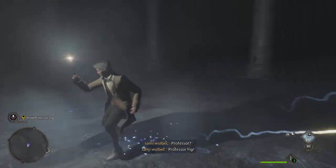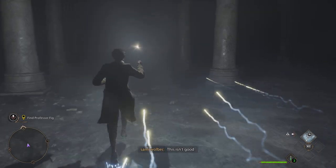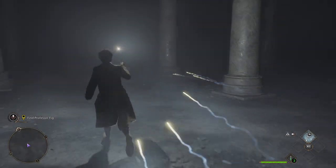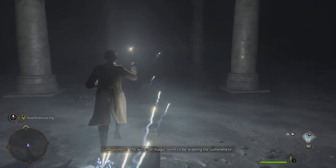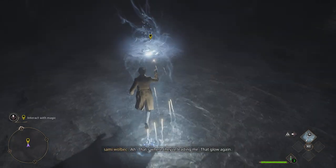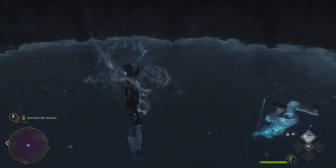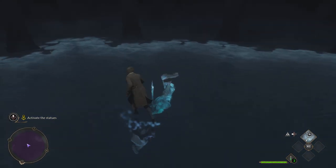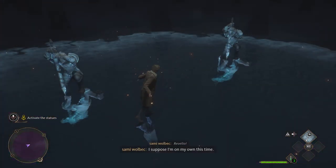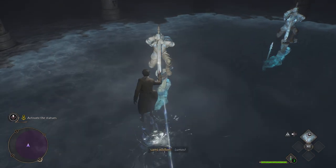Professor! Professor Fig! Professor, where are you? This isn't good. Where am I supposed to go? What's happening? The wisps of magic seem to be leading me somewhere. Ah, that's where they're leading me. Revelio. I suppose I'm on my own this time. Lumos.